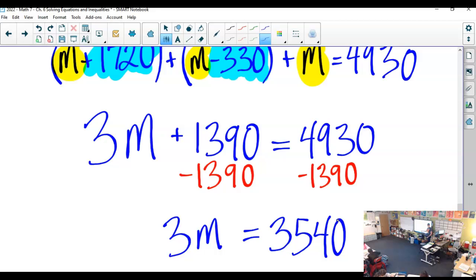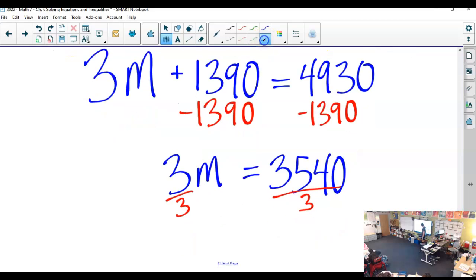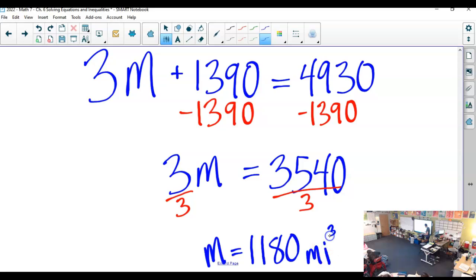And then, because this is 3 times, we undo it or kind of stop it from happening by dividing. Guys, if this is still kind of a struggle, get 2 colors. See how I always am writing what I do on both sides in red? What does m equal? 1,180. What label? Yeah, cubic miles. So it's miles cubed. It's volume.